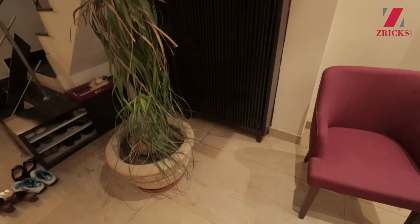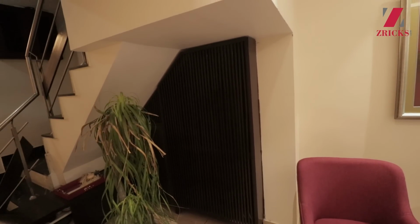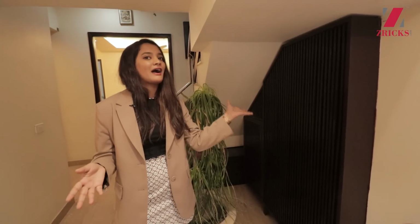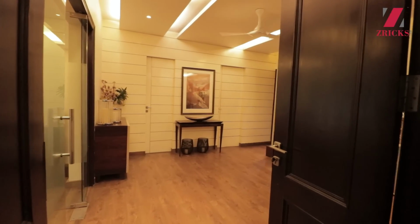Another thing is all the electrical switchboards are here. What they've done is very thoughtful: they have covered it with wooden work so that it does not look bad, and it also adds to the aesthetic of the house. So this is the main area, and from here you will go inside the house.